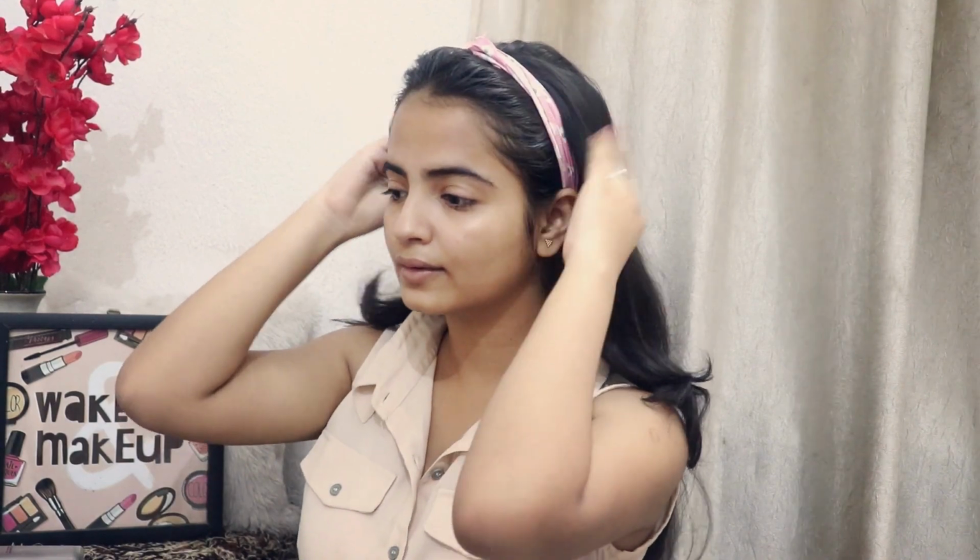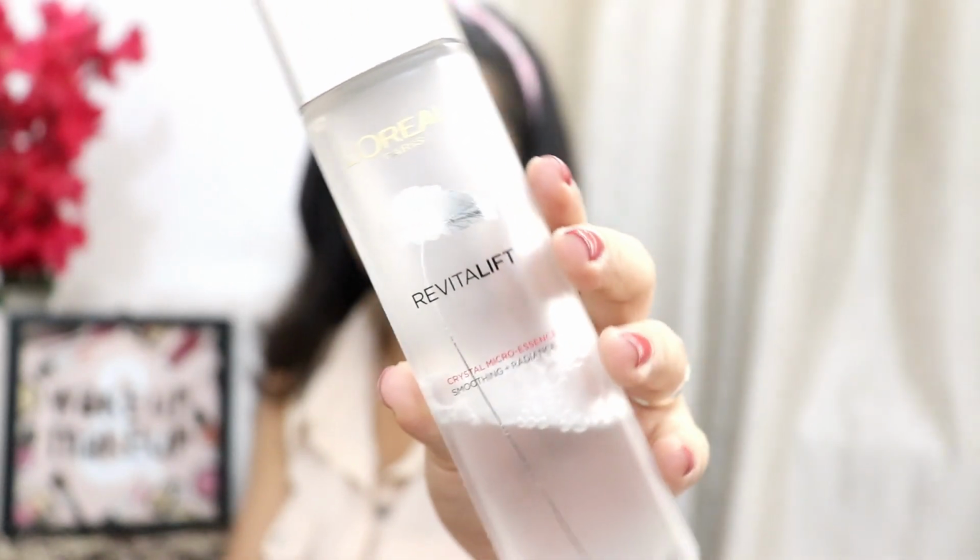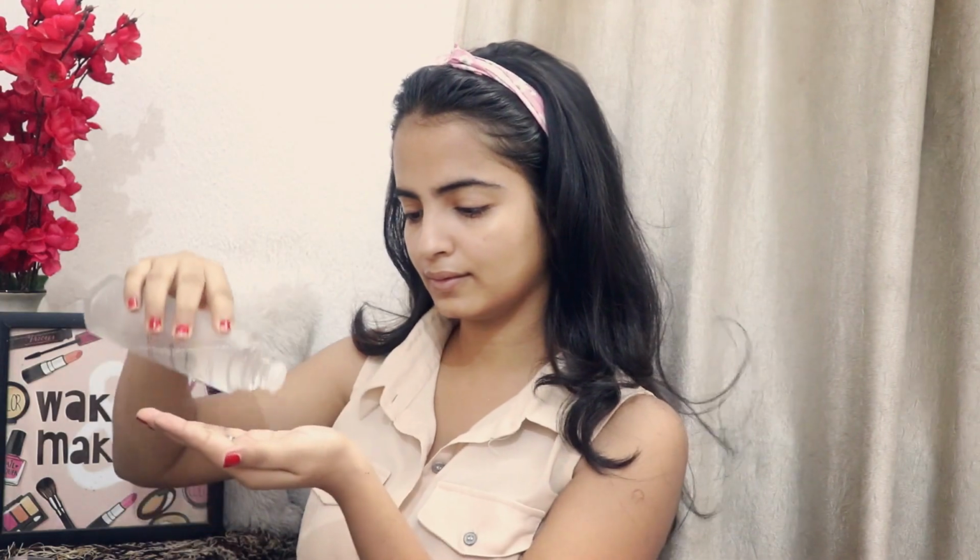Okay, so starting up with moisturizing my skin, I am using L'Oreal Paris Micro Essence Serum since I want my skin to be moisturized for long, and this goes 10 layers deeper into the skin and moisturizes it like anything.